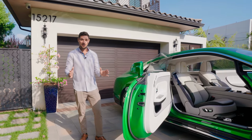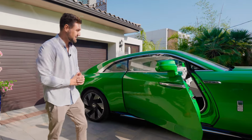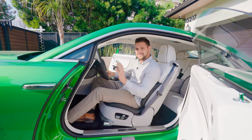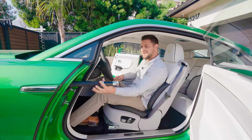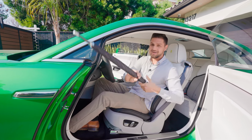So when you're outside the car and you want to close the door, all you do is press one button and let Rolls-Royce do its thing. Another very unique feature to this car is the built-in umbrella. When you're sitting in the car, you press one button, the umbrella comes out, and this thing is heavy too. It can be used for self-defense or to protect you from the rain.